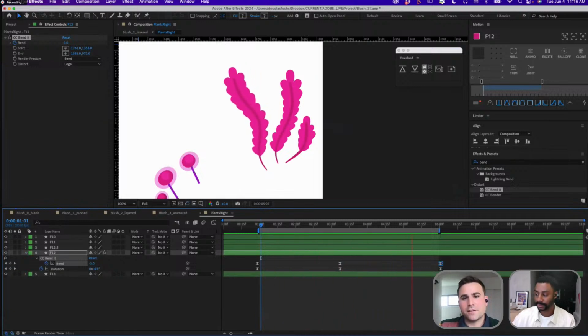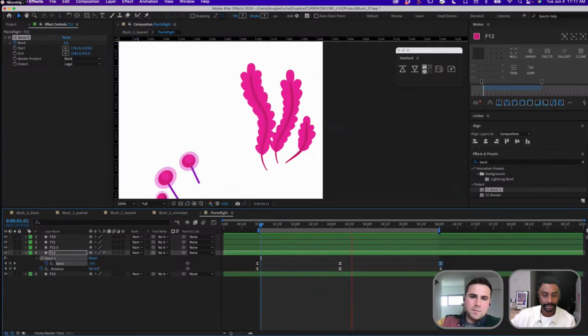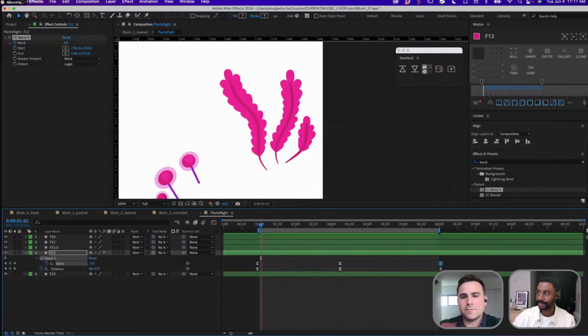I'm actually using a lot of plugins and extensions. A lot of times puppet tools are used for rigging characters, so you can put a puppet pin here, put a puppet pin here. I found that other expressions and scripts work better for what I'm doing. So Limber, for example, and Rubber Hose, those types of programs are really nice.